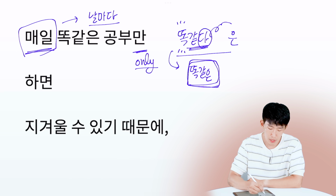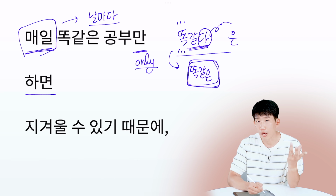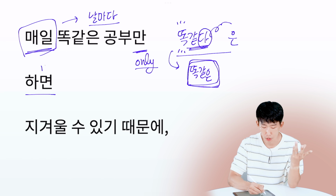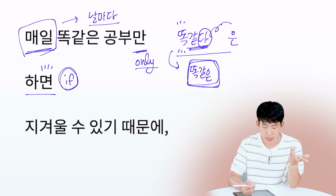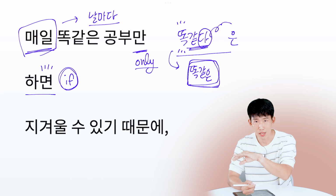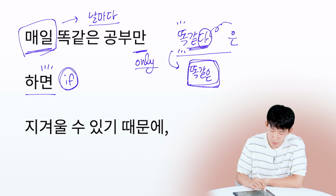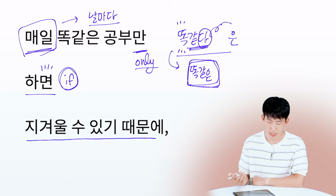And then this is another easy grammar point. 하다 is to do, and 하면, when you add this 면, this means if, right? So if you do the same kind of studying every day, and then you see the result. When you have like if so-and-so, you see then so-and-so. The result, the effect will be 지겨울 수 있기 때문에.